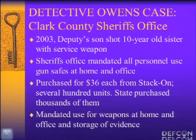The Sheriff's Department in 2003 had another tragedy where a deputy's son shot his 10-year-old sister with a service weapon that he got from his father. So the Sheriff's Department, as they should have, mandated that all personal weapons were in gun safes when they were at home and not on their officers. So the Sheriff's Department purchased 200, ultimately 400 Stack-On safes, $36 apiece. Now, most folks understand you can hardly go to McDonald's for $36, much less buy a safe that provides any level of security. And then the state purchased thousands of them.